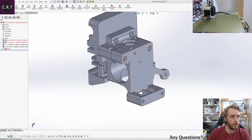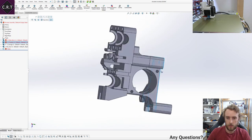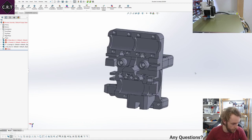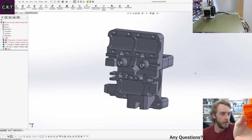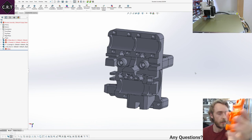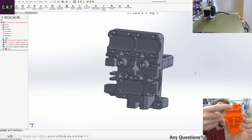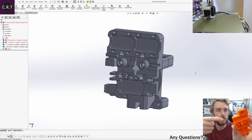Here, you can see this is very similar to the actual X carriage, which I have. This is the actual Prusa i3 Mark 2S. You can see how similar it is. I've cut this bit off the top. I'm not actually sure what it was for in the original version, but I don't need it on mine.